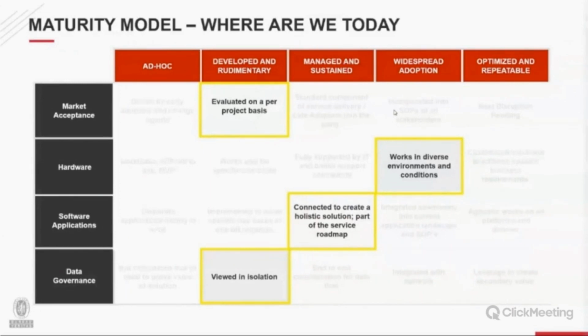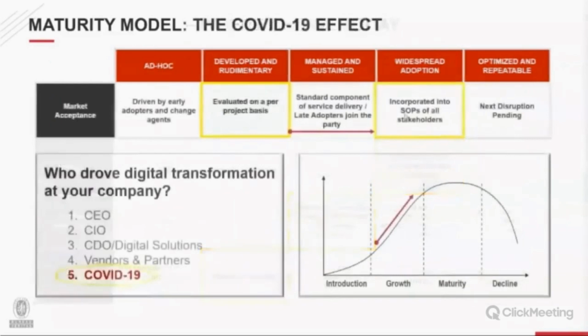From a data governance perspective, we still see it mostly viewed in isolation. So each party may be advanced within their own right, but the interconnectivity between the systems is still pretty light. Then if we think about what COVID is doing, one of the biggest impacts that we think COVID-19 is going to have is really to drive that market acceptance.